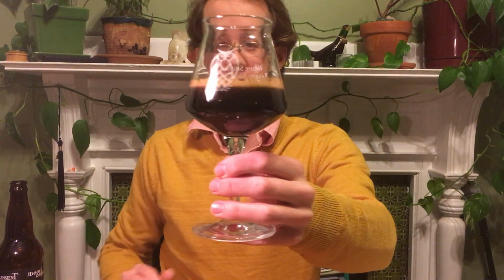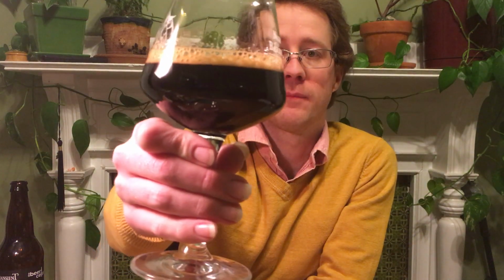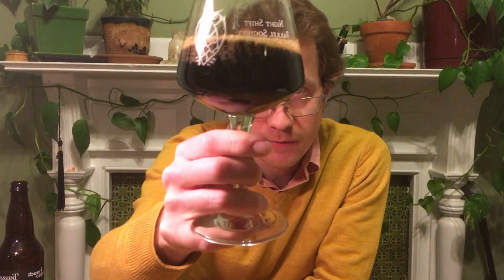It is not motor oil black. I guess motor oil isn't always black, but motor oil thick and super dark. You could actually see through the stream there a little bit. The head's still pretty dark, but still tan. And if I put it up to the light, there's a teensy bit of ruby red I can see on the edges. And pretty good carbonation. I think I actually probably like it more now that it's not quite as carbonated as it was.